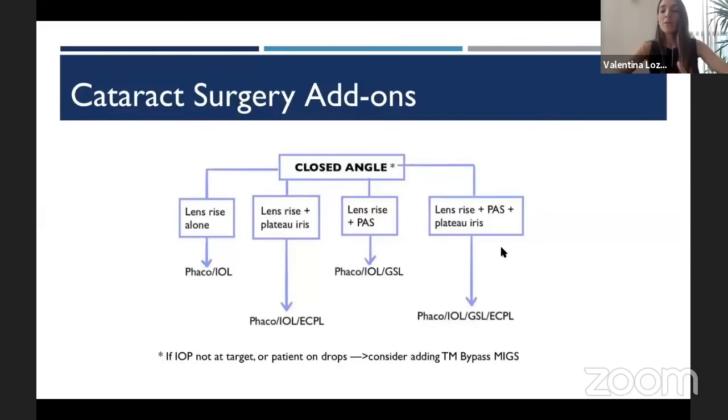And again, if you have all of the above, you're seeing lens rise, peripheral anterior synechiae and plateau iris, such as in the case of the left eye in this patient, then do all of the above: goniosynechialysis and endocyclophotoplasty. And then again, if the pressure is not at target, or the patient is on drops, then consider adding a trabecular meshwork bypass MIGS.